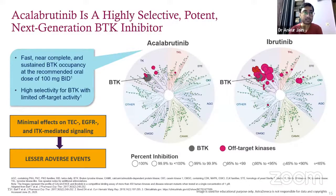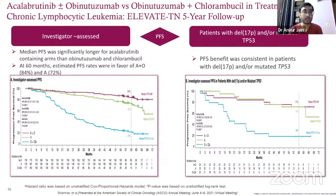Next slide, please. So with regards to acalabrutinib, I would like to show the two randomized trials. The first one is the ELEVATE-TN trial. The ELEVATE-TN trial compared acalabrutinib with or without obinutuzumab to the classical or conventional regimen of chlorambucil obinutuzumab in the treatment-naive CLL. And in this EHA, there was a 5-year follow-up of the ELEVATE-TN data.